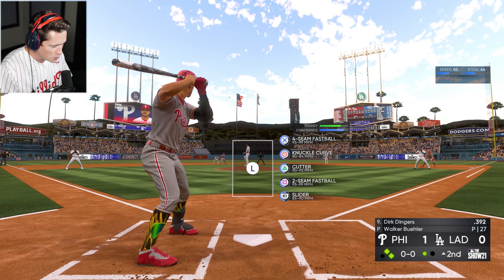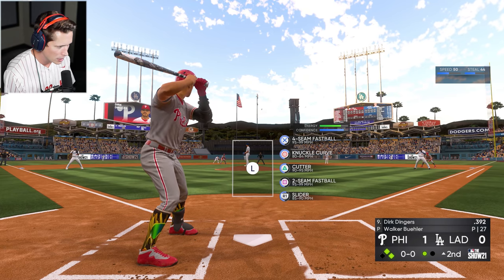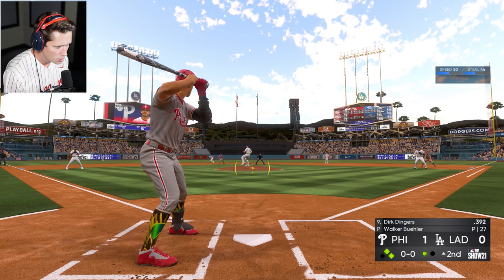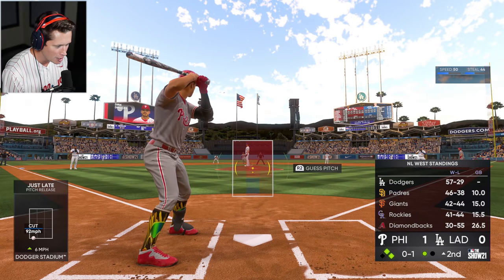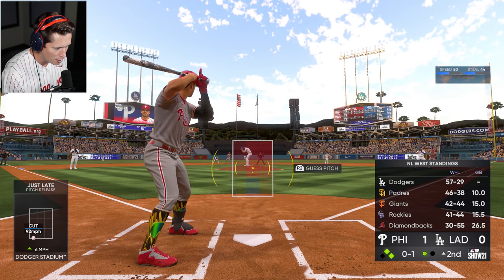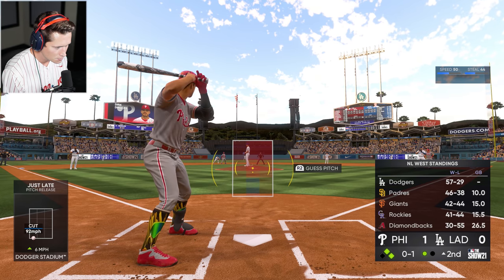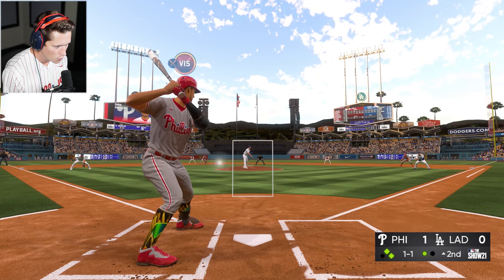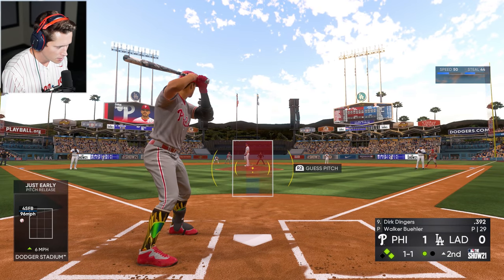Four-seam, knuckle curve, cutter, two-seam, and a slider. You got two guys on, one guy out, up by one here in the top of the second. Let's go. From the stretch. Let's show you, boy is, in fact, a two-way player. He can get it done in both sides of the ball during the same game. That's inside. All right, 1-1 count. We're good. Here we go, baby.